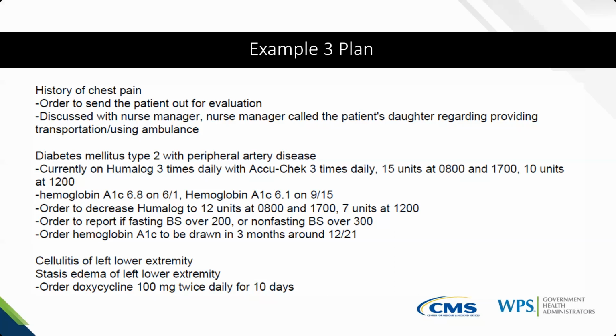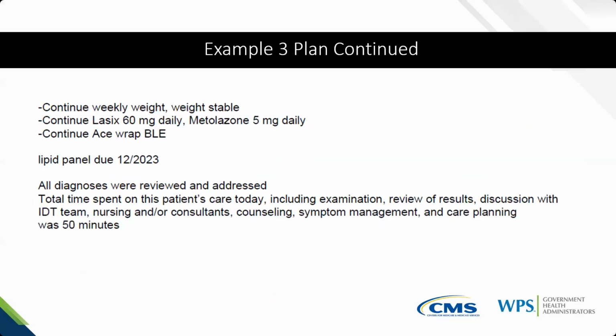We have the cellulitis of the left lower extremity, status edema. We don't have information again about how long this has lasted or how long it is expected to last. And we do have an order of medication for about 10 days. We also have an order for a lipid panel, and we have instructions concerning the patient weight, and this seems like it is stable. They're continuing the Lasix that the patient is on and also continuing an ACE wrap for that leg. We have a total time of 50 minutes that has been spent on this particular patient.